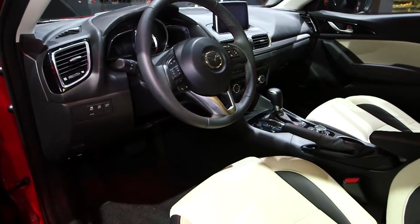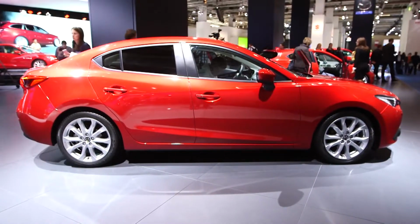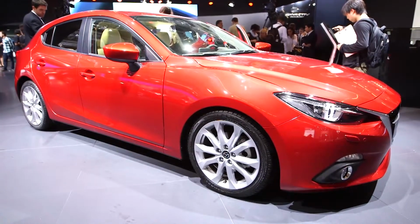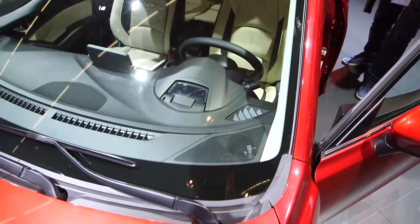The 3 will be available with 5 different trim levels. SE is the entry level, which includes 16-inch alloy wheels, air conditioning, power and heated door mirrors and a 7-inch touchscreen display. And new features also include internet access and a head-up display.